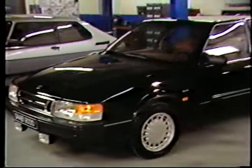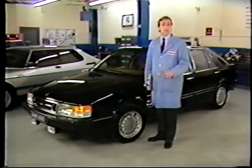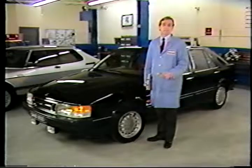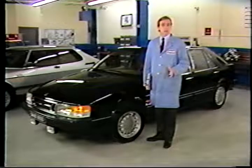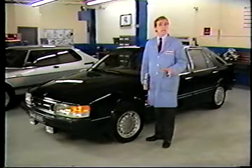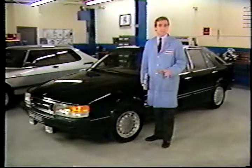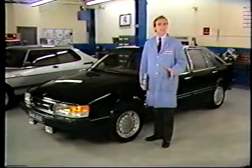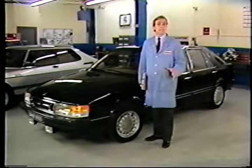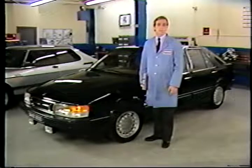The biggest change that has occurred in the 9000 line for the 1987 model year is that the number of 9000s has doubled. Last year there was only the 9000 Turbo. This year the 9000S has been added to satisfy the demand for a less expensive, naturally aspirated variant that still retains the handling, comfort, versatility, and high standards that defined the 9000 experience.